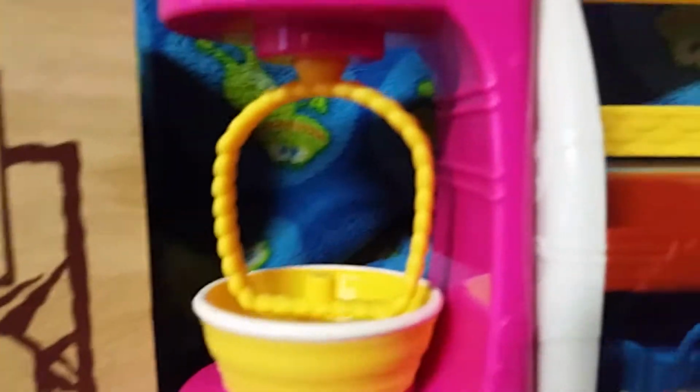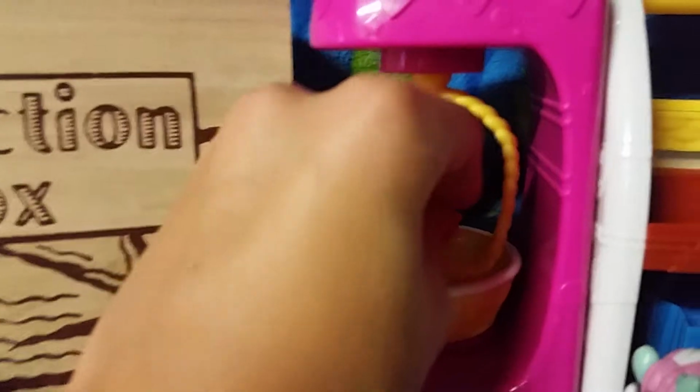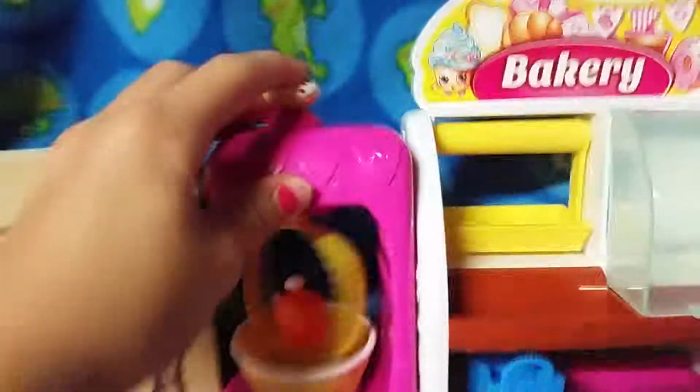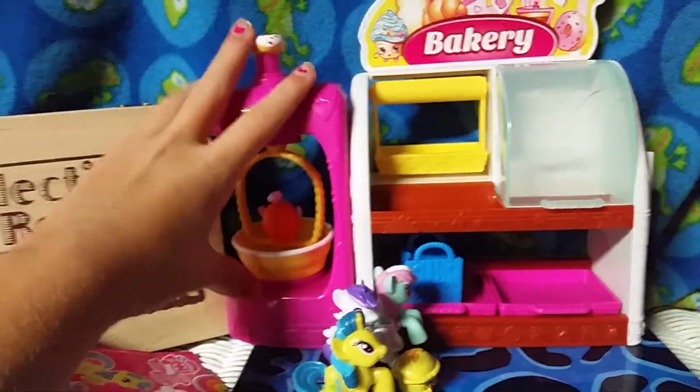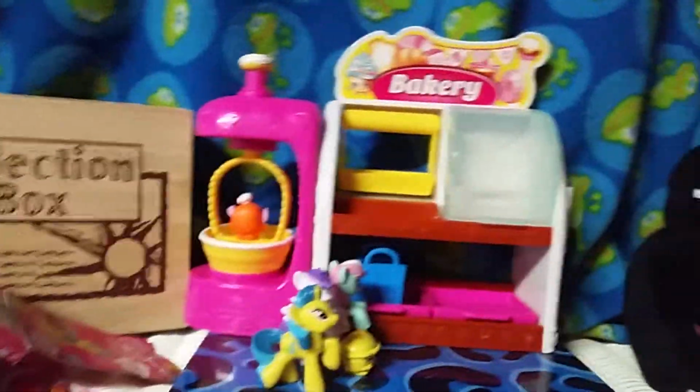So, if I can take the camera and not drop it. Here is the spinny thingy where you can just set, it's like a blender, but it's like a mixing bowl thing. You just press this little donut at the top. Donut. And it spins.